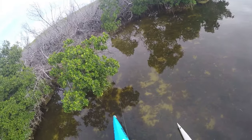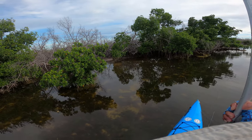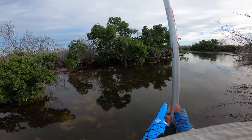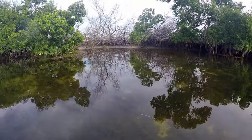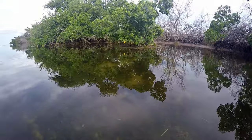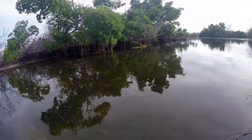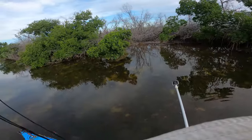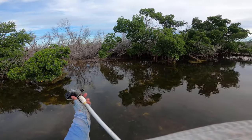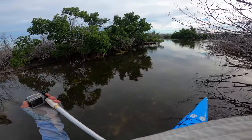Look at all of them. Wouldn't even be fair fishing for these guys. Look at all of them. Holy crap. Oh, that spooked them. They're all packed in over there. Man, I don't know what to do.